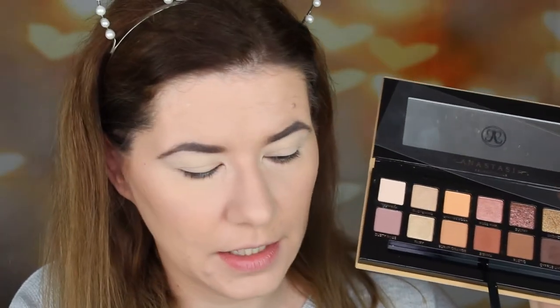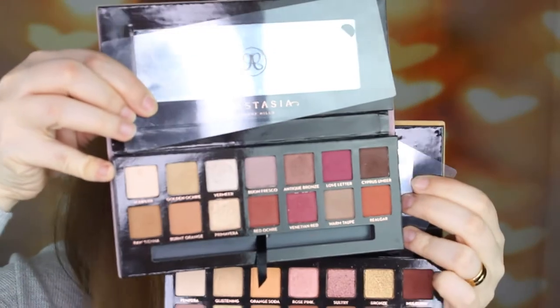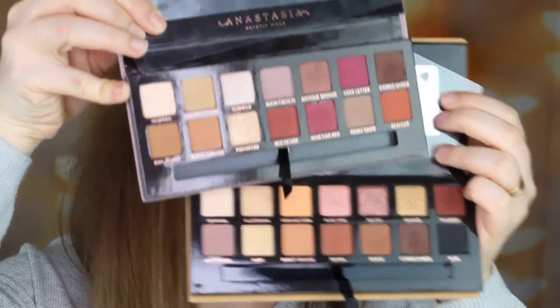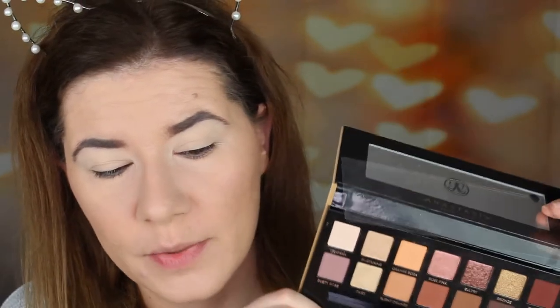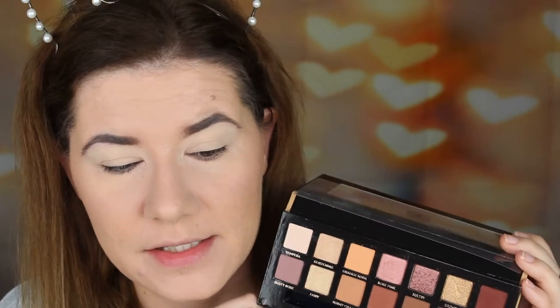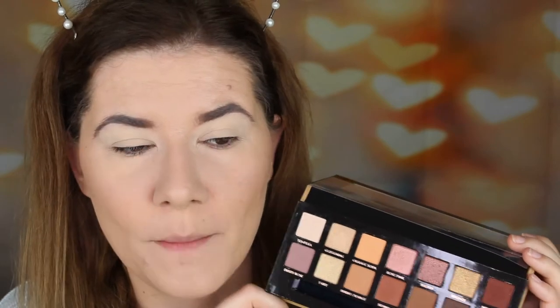I've been using it a lot and I like it. I also like the Modern Renaissance. They are very similar. There are a couple of shades that are here from this palette, but the Modern Renaissance has more burgundy shades. This is more on the neutral side. This is a beautiful palette for everyone that wants to create that soft everyday makeup look or go more glam smoky. Loving this palette. I think it's wonderful, has five shimmers and the rest of the eyeshadows are matte.